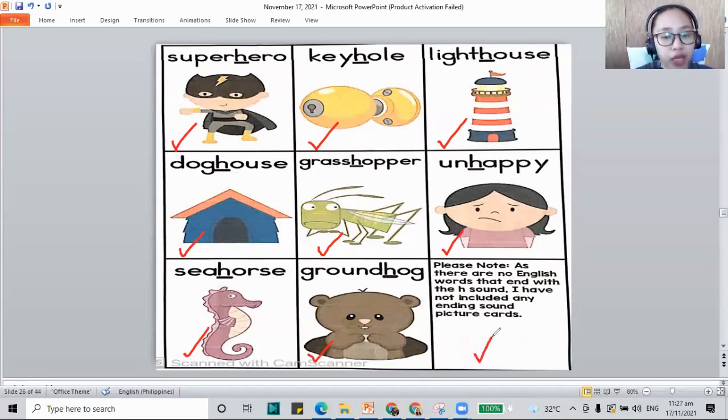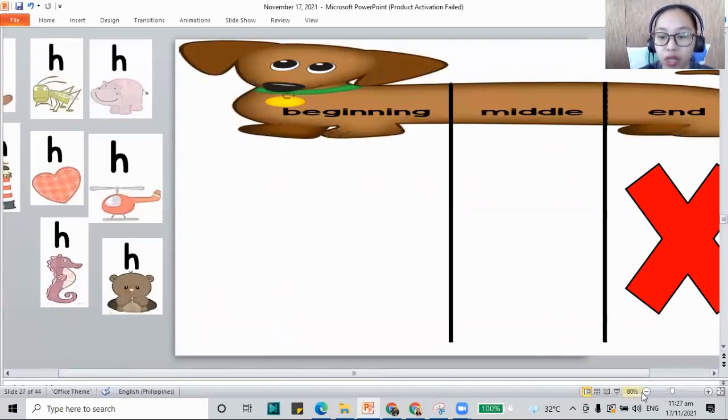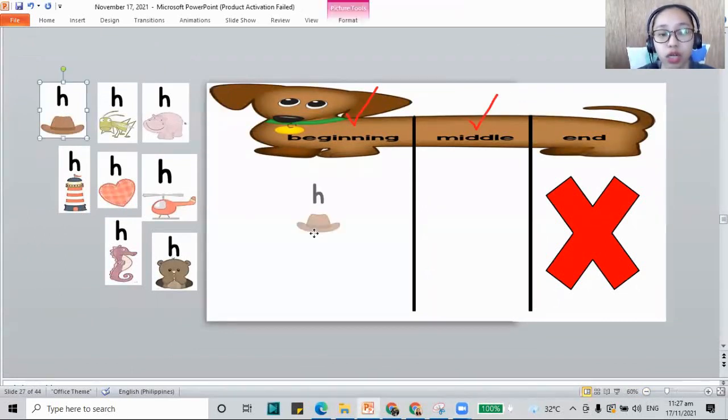And just a reminder, there are no words that end with letter H. It's hard to find words that have the sound at the end. So the next part of our lesson is to sort the words that have the beginning H sound and the ones that have the middle H sound. So let's sort. Hat. Hat goes in the beginning.